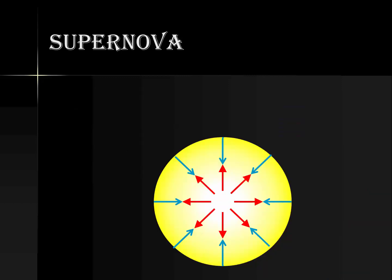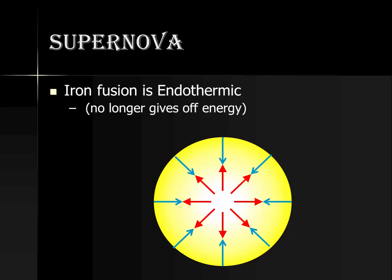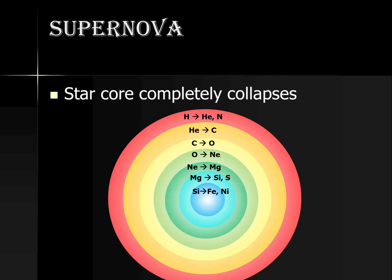Keep in mind, all along, this star is in equilibrium. Gravity is working to try and crush the star, the nuclear explosions are forcing outwards, and the star is in balance. But at the point of iron, fusion is endothermic rather than exothermic. Rather than giving off energy, it takes in energy. So instead of having the forces in balance, now they're both directed inward, and the star will undergo something extremely dramatic. It's at this point that the iron core will collapse.